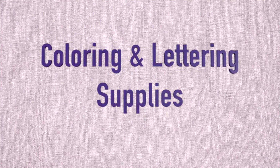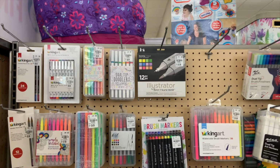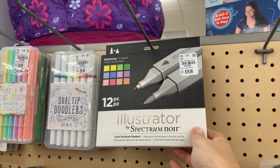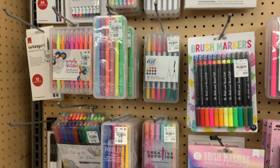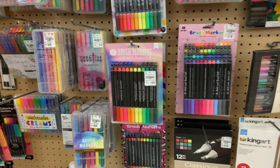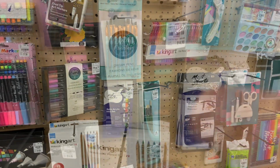First up, they still have a ton of coloring supplies and lettering supplies. So if you are into card making, if you are into adult coloring or perhaps blending with alcohol markers, you can see there is a lot of variety here. There's a ton of alcohol markers available, brush markers, just a lot of different choices, some highlighters, lots of different ones that you can try out and use at a discounted price.